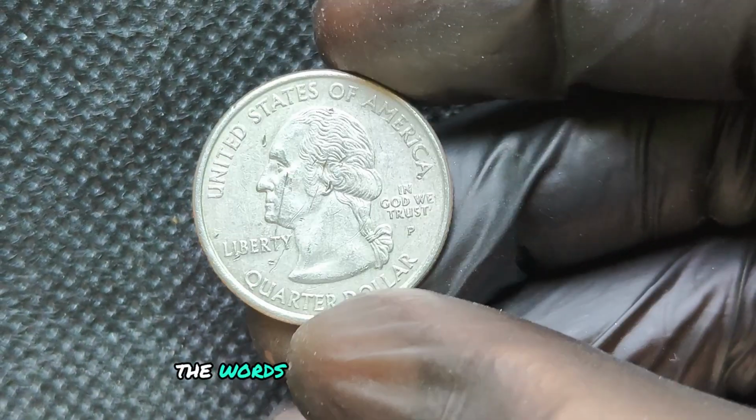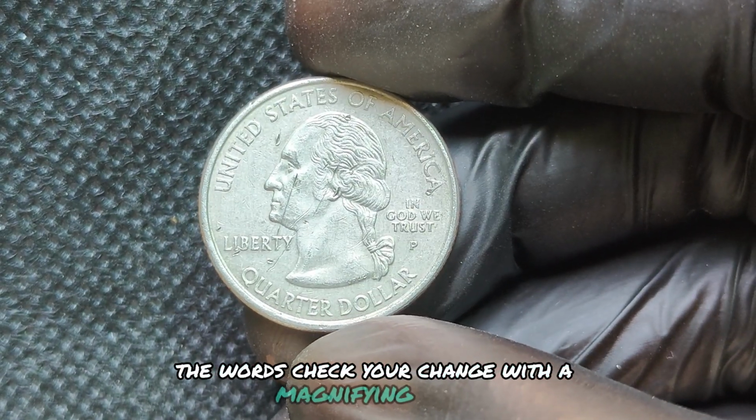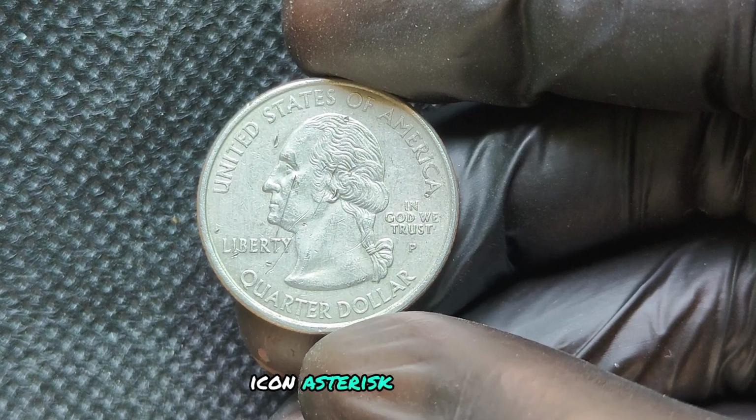The words "check your change" with a magnifying glass icon.